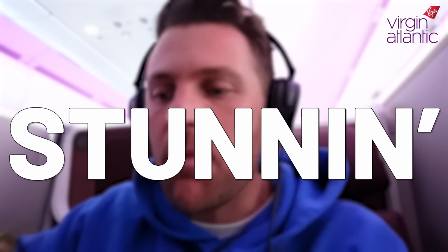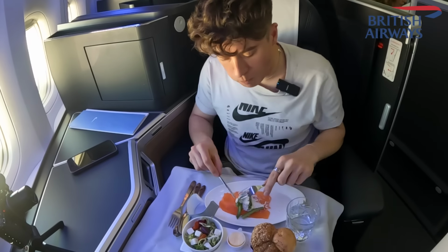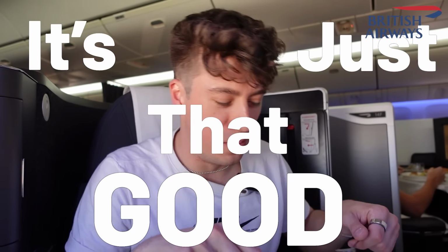Metal cutlery, bosh, look at that. Let's dig in. Stunning. It's fresh, it's really tasty. I'm a fan of this. I'm already absolutely stuffed, but I'm keeping on going. It's just that good. I got a warm hug.